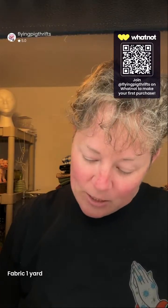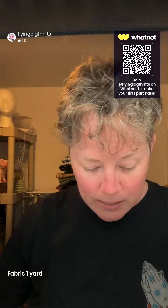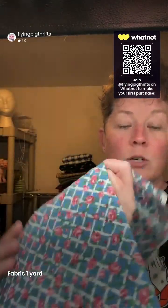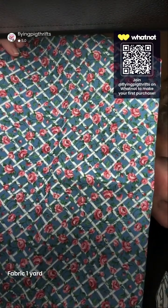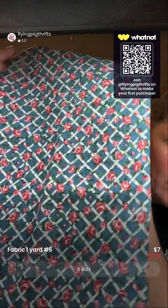All right, this is Cranston Works. It is a lattice flower thing. They didn't tell me what the name is. I don't believe it has been washed. I don't think so. There's the edge. Edge still looks like it's crisp and clean. So that's pretty. That reminds me of dollhouse wallpaper for some reason. And that is running 1 yard of this.